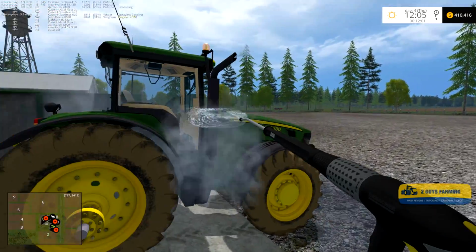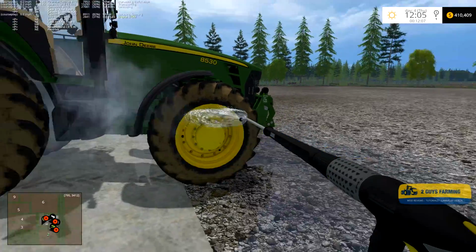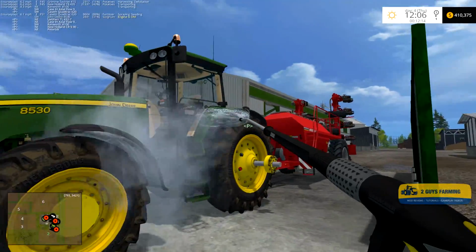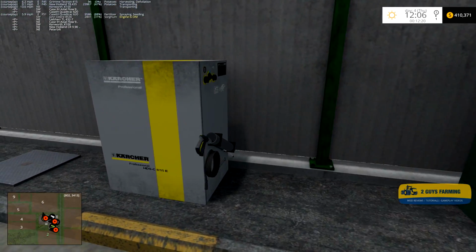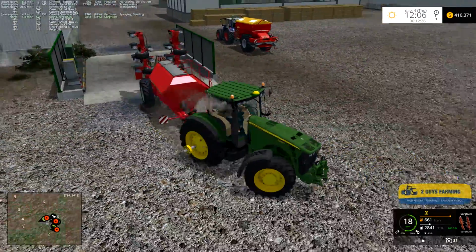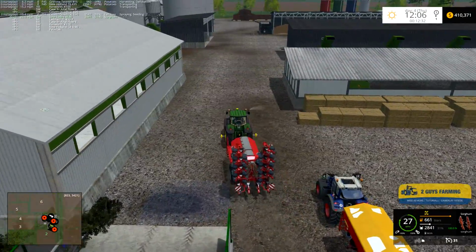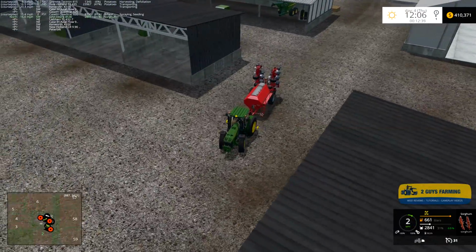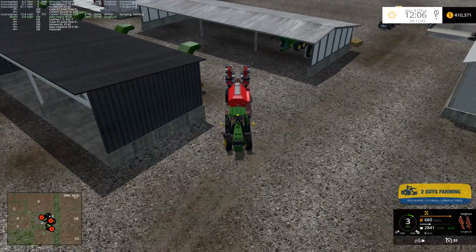Okay. This one, only the wheels or the tires get dirty, unfortunately. Easily my favorite John Deere, I'm gonna say. Even one of, maybe my favorite tractor in the whole game. Quite possibly. Okay, so I guess let's park this stuff over here. We got a nice John Deere auger wagon there.